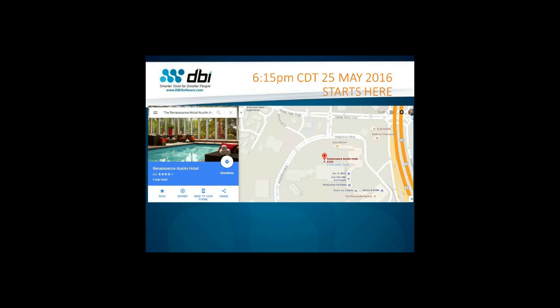You're going to be at the Renaissance Hotel. We're going to start at the Renaissance Hotel. It's a really nice hotel. You can see here we have pictures of pools and relaxation areas, and there's a little bit of map here.